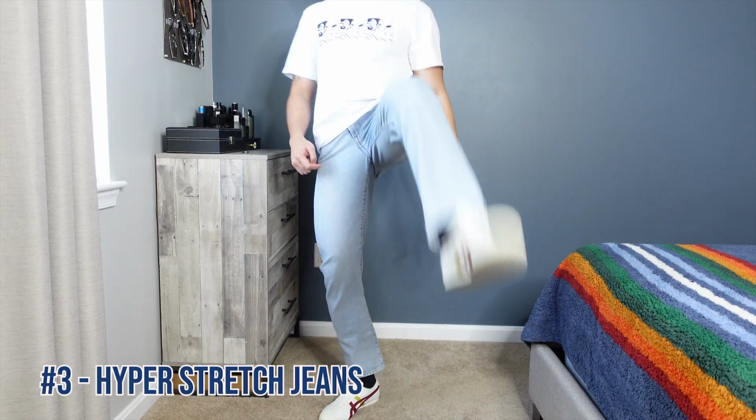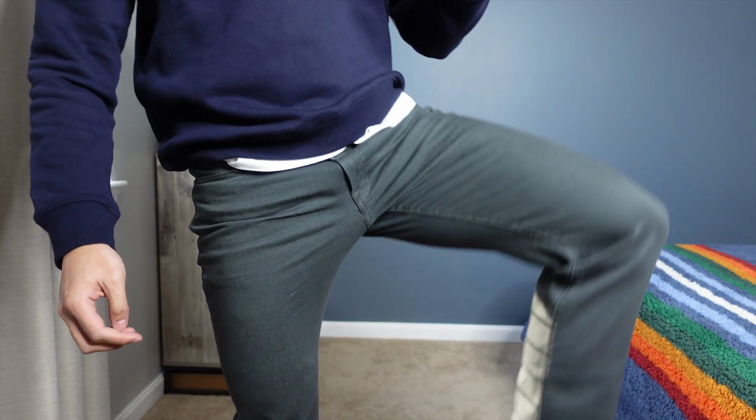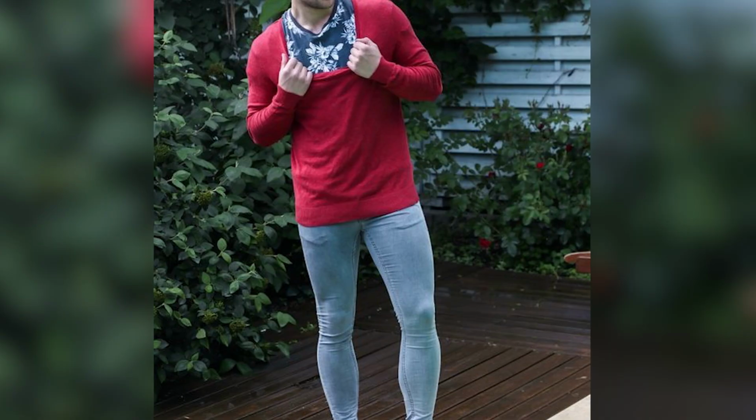Next, we have the hyper stretch jeans. Who doesn't love jeans that are super stretchy? Well, as we all know, we seek comfort and looks at the same time, and hyper stretch jeans do offer those. Keep in mind, I'm not talking about stretchy jeans that are skinny fit or skin tight around your legs, or super stretchy where it doesn't keep its shape.